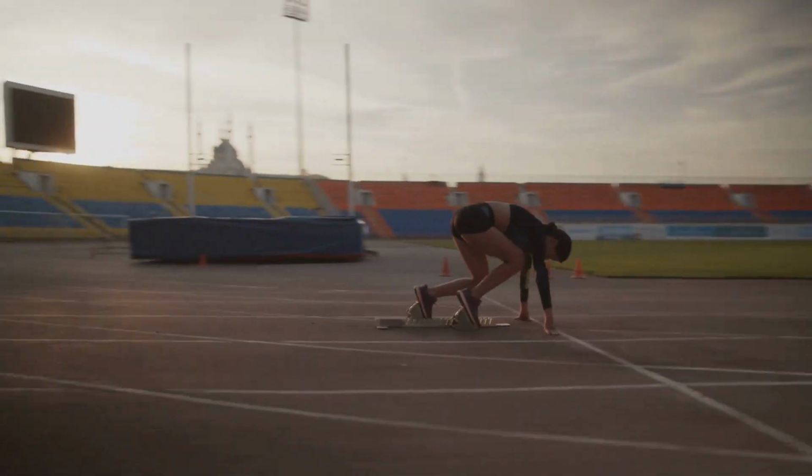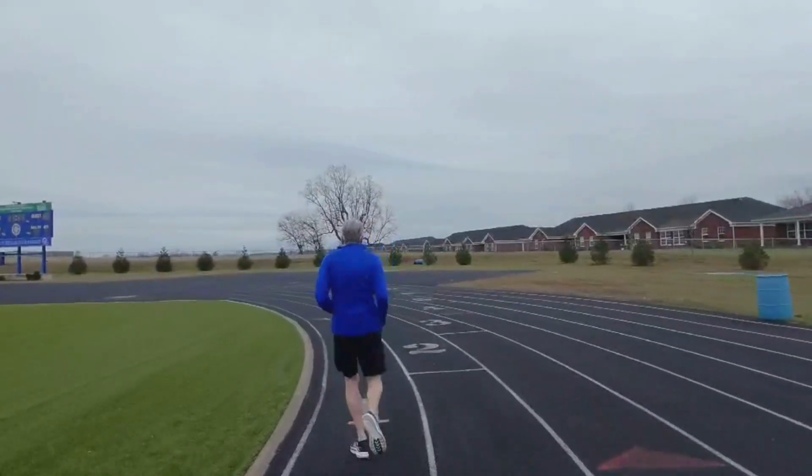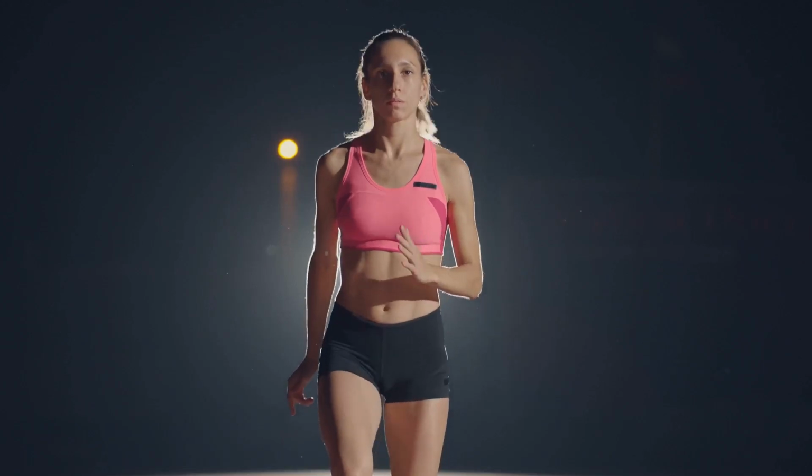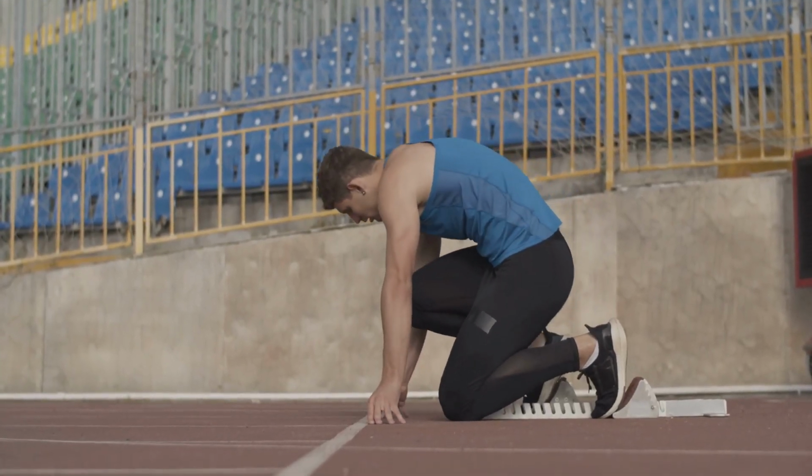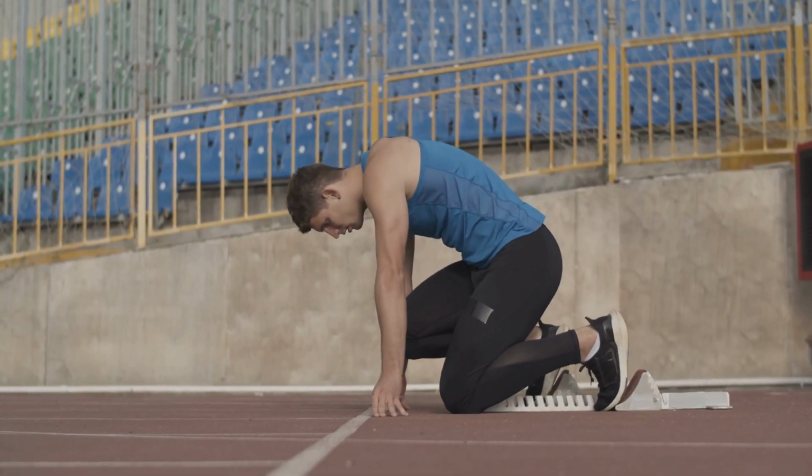Next, we have your speed workouts. This is where the magic happens. These sessions train your body and your brain to handle faster paces. They're short and intense, but the payoff on race day is huge.